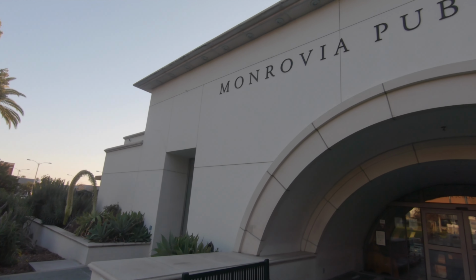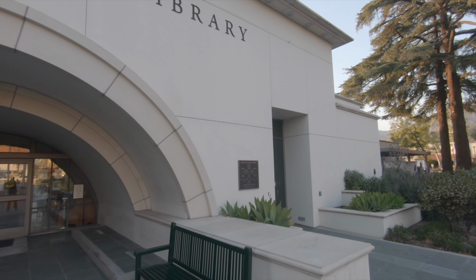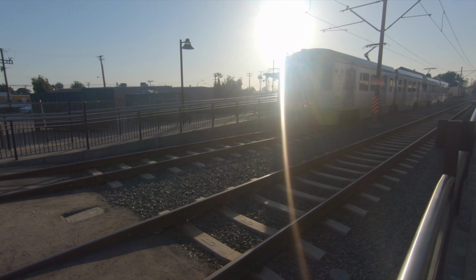In the north, you have a big shopping center and also City Hall and the library. Boutique shops are located in and around Old Town Monrovia, and you can find that almost anywhere when you're walking around the city. A plethora of newly built and already existing condos and townhomes are located here as well for living. In the southern end, you have the Metro Gold Line, which can take you all the way east to the Azusa area or all the way west into the East LA area. All of this within a mile's distance of each other. So if you're centrally located in Monrovia, it's pretty walkable.